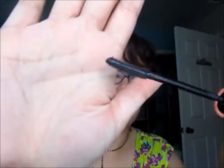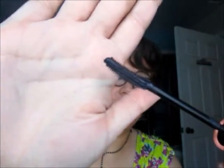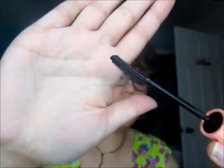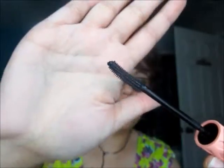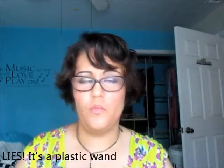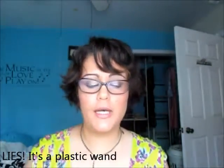I really like the applicator just because it's very tiny. It's a lot thinner than, say, the CoverGirl one, the one that I reviewed a few months ago. I really like this applicator. It's got a lot of short bristles, as you can see. Of course, it's the traditional rubbery brush.